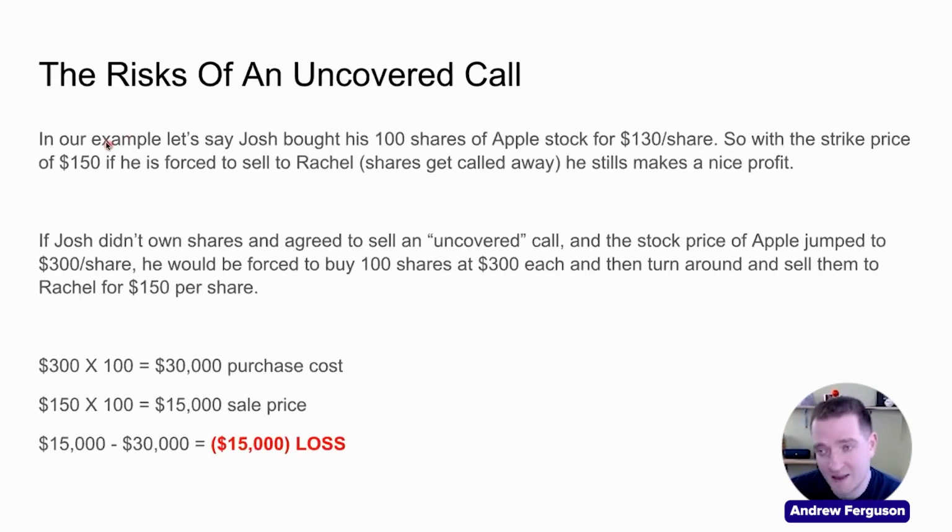In our example, going back to the same example, Josh bought his 100 shares of Apple for $130 a share. With the strike price at 150, he's forced to sell if the stock price hits that, okay? And he would still make a nice profit, that $2,200 we talked about. If Josh didn't own shares and just agreed to sell an uncovered call, so he has no shares of Apple in his account at all, okay? And then the stock price of Apple jumped to $300 per share, some crazy upswing happened. He would then be forced to buy 100 shares at $300 each and then turn around and sell them back to Rachel for $150 per share.